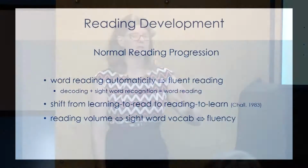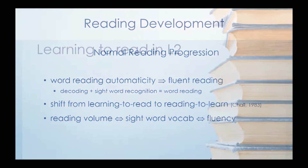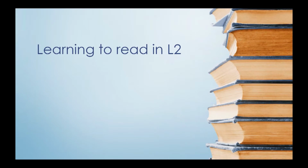But at third grade, and remember, we've got them coming in at all different times, whether they read or not in their first language. So at third grade, we stop teaching them these word reading skills. They have them or they don't. And we move into reading for knowledge, okay? So we stop learning to read and we move into reading to learn. So that's how you do it in your first language. How do you do this in a second language?